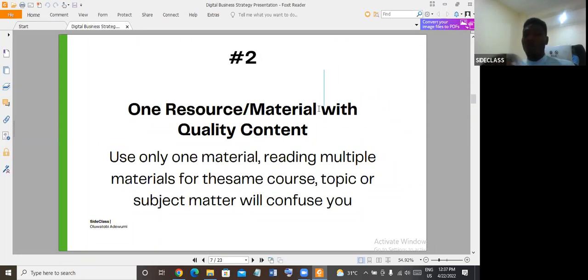If you start combining resources a few weeks to your exam, you'll end up getting confused because this material might be saying one thing and that one is saying another thing. And then the time you are supposed to spend reading another thing entirely, you spend trying to understand what this one said, and you waste your time unnecessarily trying to understand what like 3 different materials are saying about the topic.